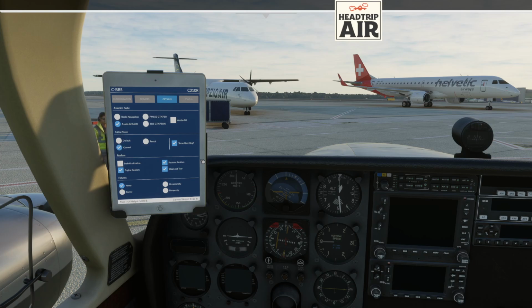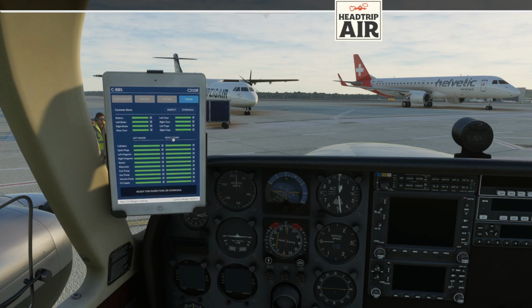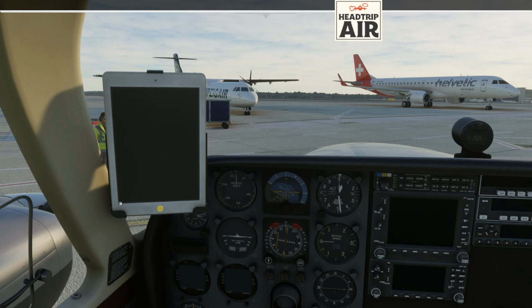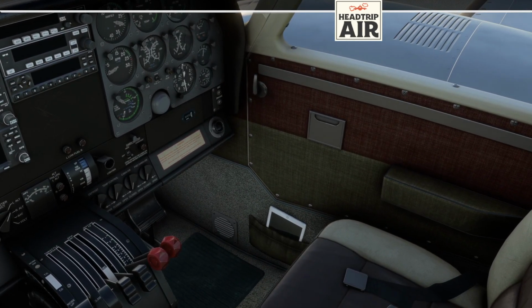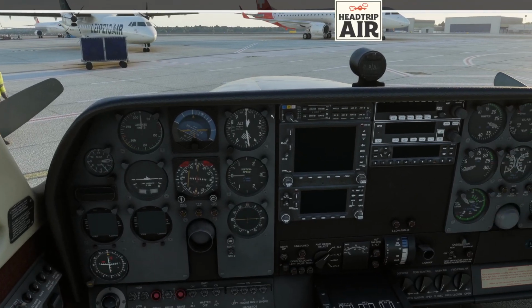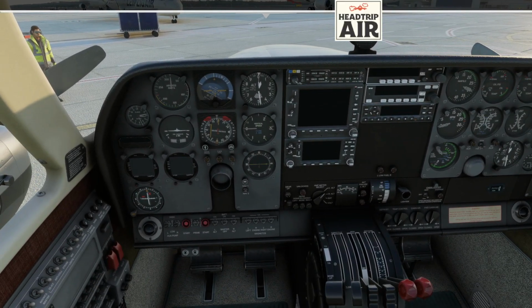We're under our ownership mode, so state saving enabled, and then realism when it comes to engines, systems, wear and tear, etc. And everything looks fantastic from our last inspection. So with that said, I think we're on to getting the plane set up for takeoff.